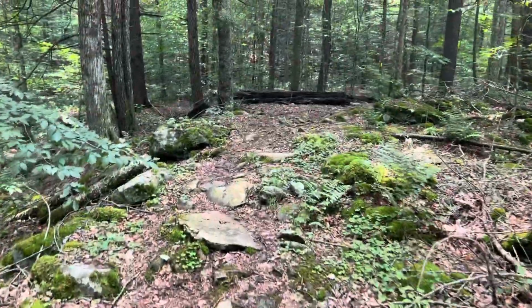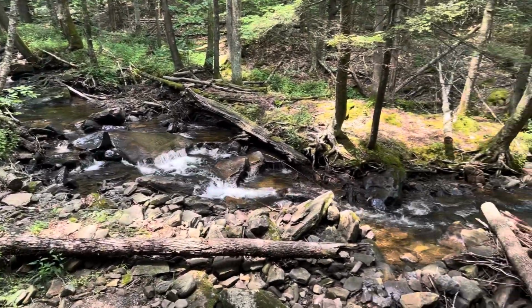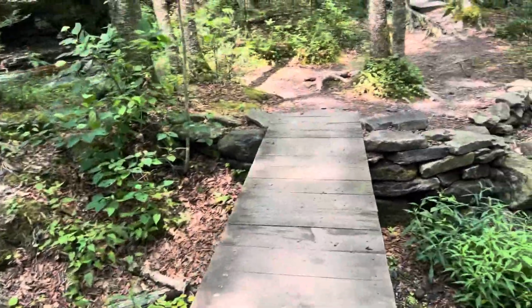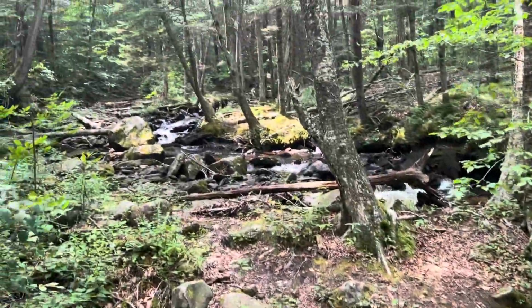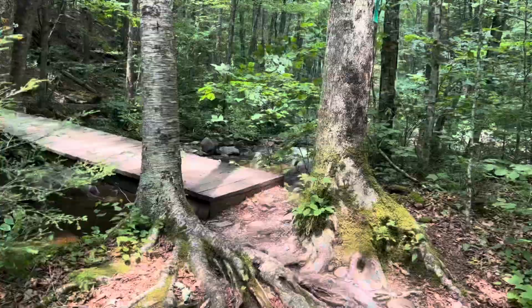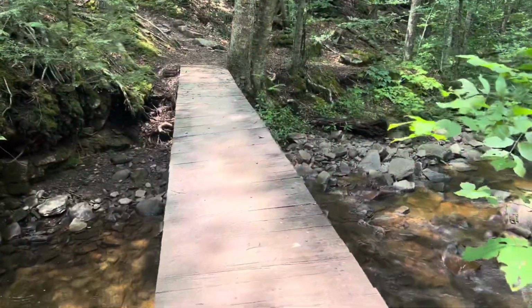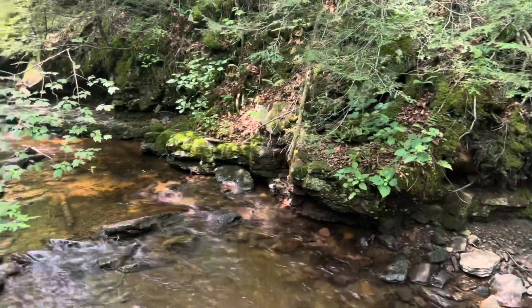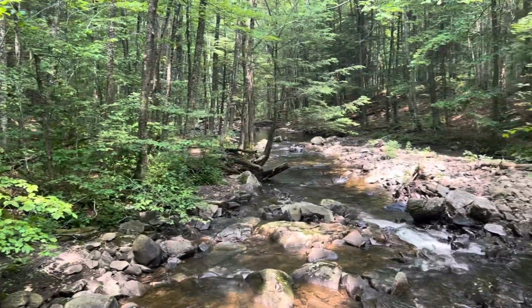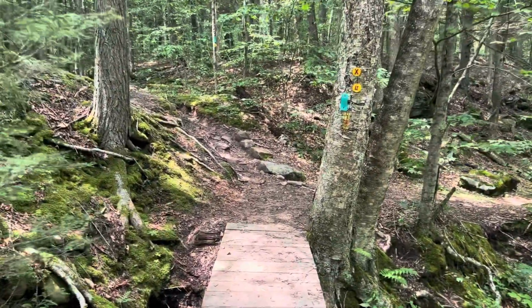Well, we're obviously not doing it, but there's some water up here I want to see. Wow. Must be mile 5. Wow. This is awesome.